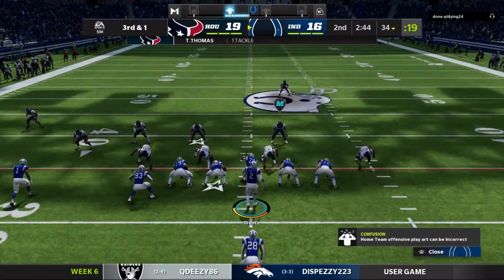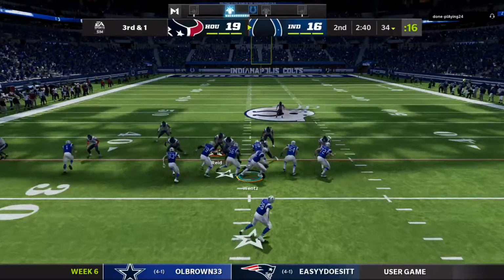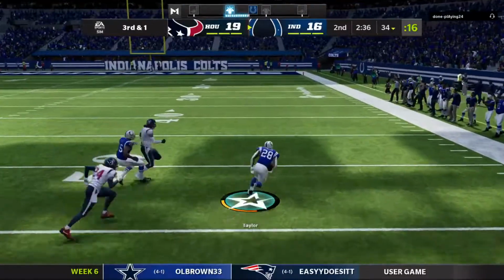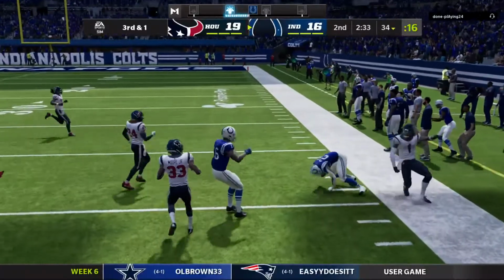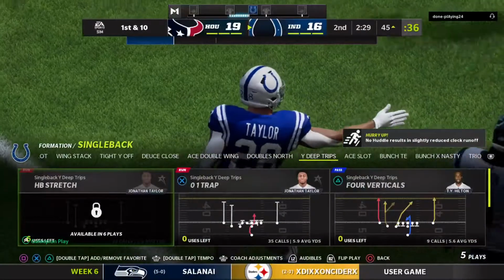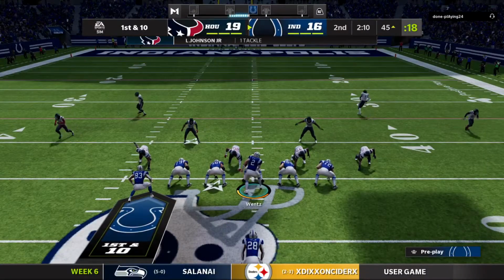And I see an extra defensive back on the field. Little surprise here on 3rd and 1. A give for Taylor running right side. And some room to work. And he's taken down right at the 45-yard line. 118 yards rushing for him so far as his terrific season continues here.